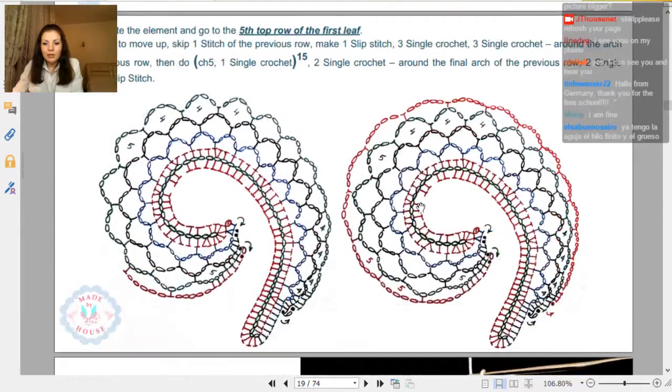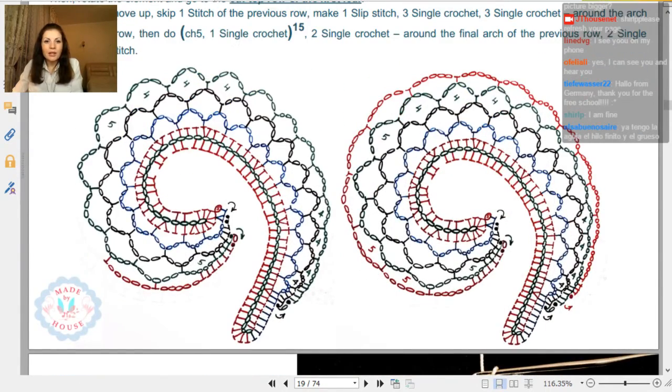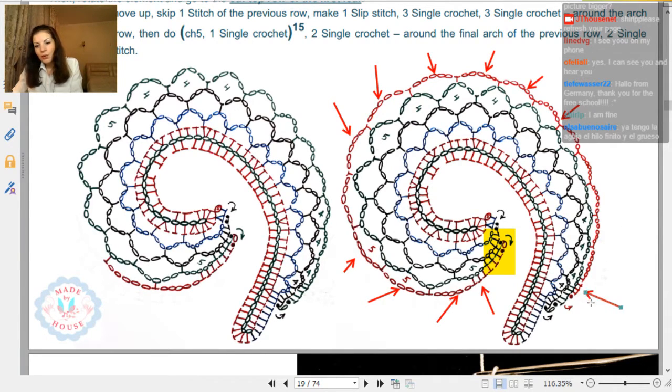Okay, again we need to turn this element and start to make the next row. 1 chain loop to move up, 1 slip stitch, and single crochet. Around the arch we have 3 stitches, and all arches will be from 5 chain loops during this whole row. Finish here with 4 stitches, and the last one will be a slip stitch in this point.